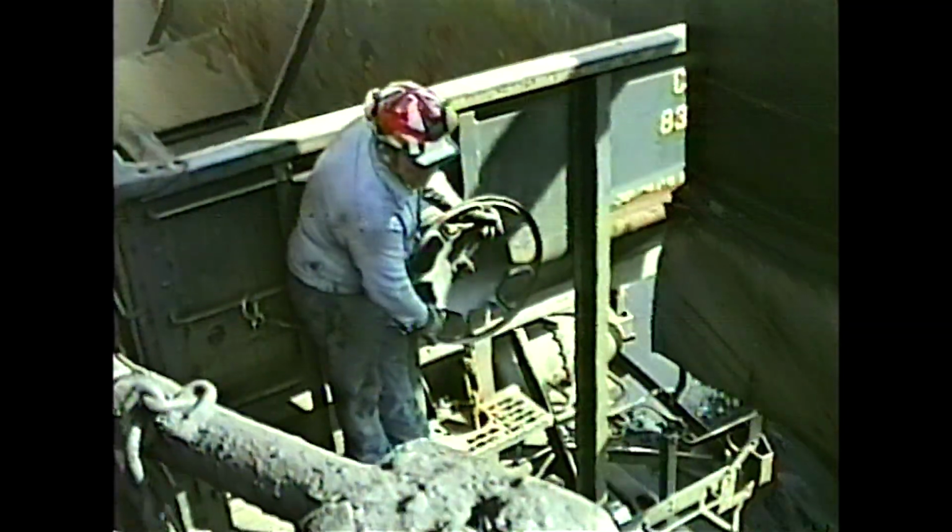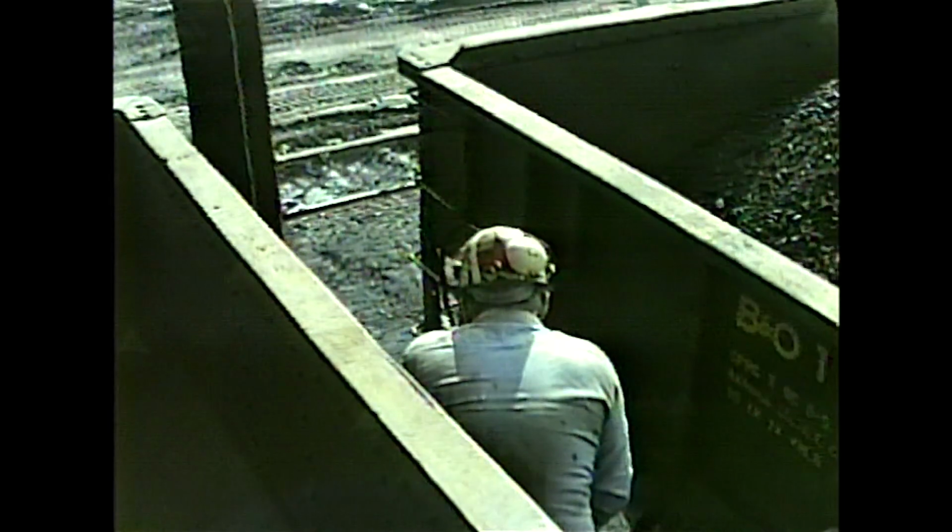Like many other loaders, a winch supplies the uphill power. Gravity brings cars down, and brake riders make sure the cars stop in all the right places.